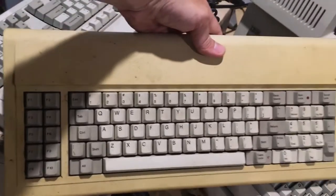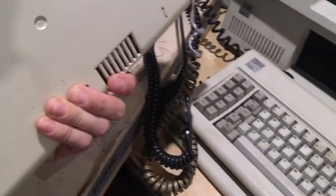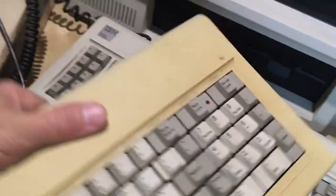And this I'm guessing is the Corona keyboard. I'm not sure. It's not labeled. It says it's made in Thailand. It's got a serial number on it, but I don't see anything in there that positively tells me it's the Corona keyboard. But I'm guessing that's probably what it is.